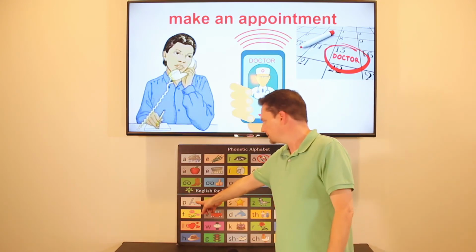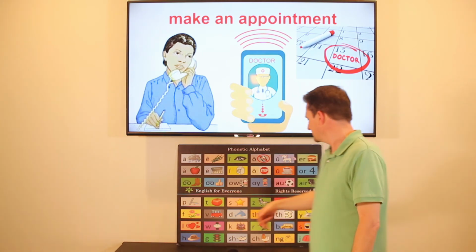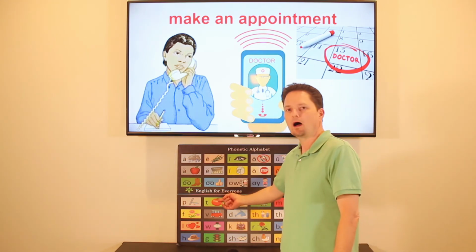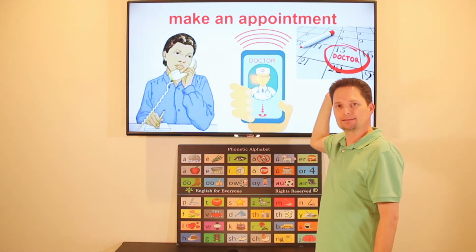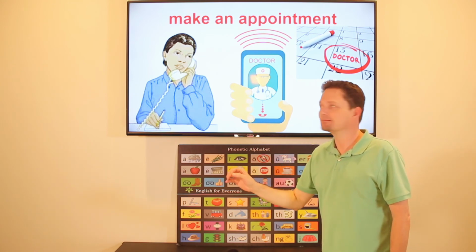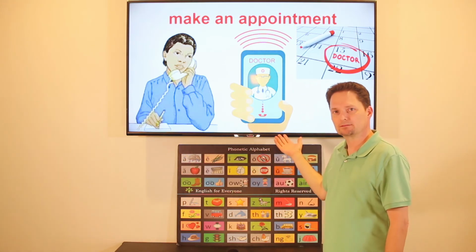Make an appointment. Appointment. Appointment. Remember, it's an before a vowel, an appointment. Now, this T is not pronounced clearly. Not appointment, but appointment. So, I call the doctor. I make an appointment to see the doctor. Make an appointment. Repeat.